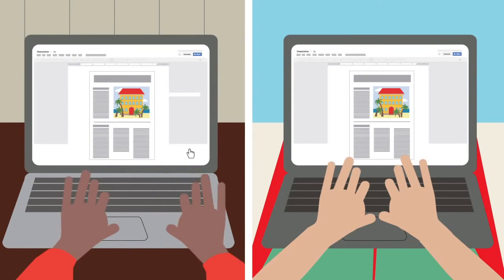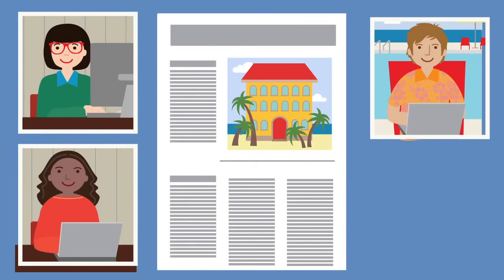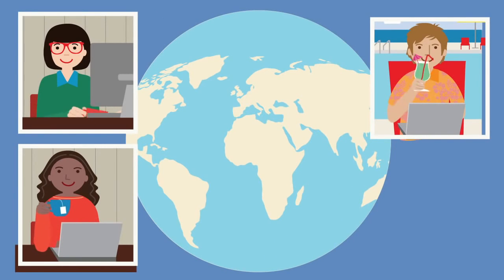With Drive, the whole team always works on the same file, no matter how many edits get made, letting everyone keep on top of last-minute changes from anywhere.